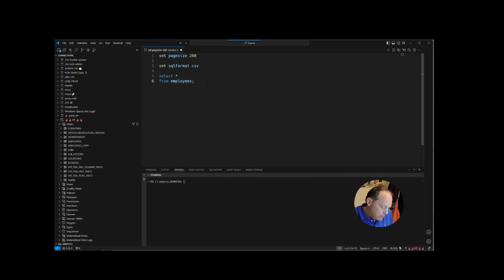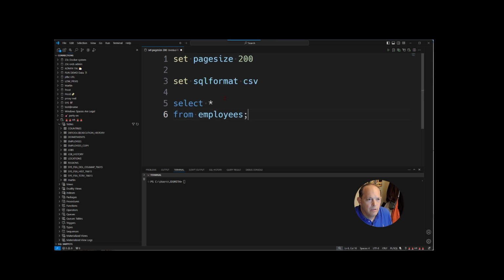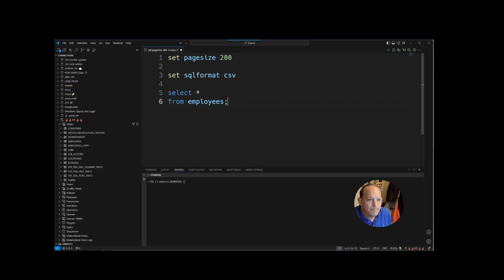Alright, so VS Code things, I can make this text bigger. I can just hold the control key and use my mouse scroll to make it as big as you want. That's nice. I'm in dark mode. It's something people have been asking for in SQLDev forever.